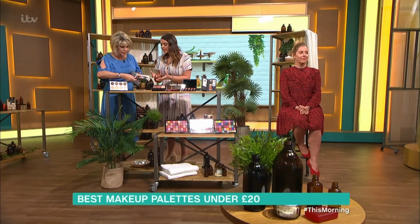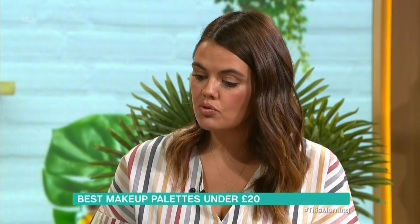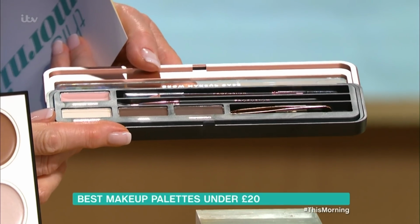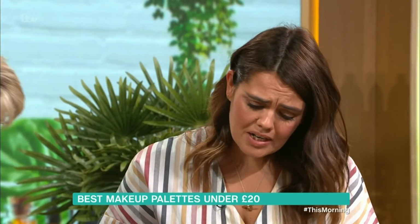Yeah, it's a really lovely little container, but also you can use all of those as eyeshadows, guys, as well. That's what everyone always forgets, is the fact that you can use the eyeliner as a pencil. And I just love the fact that it's all in one and you don't have to faff too much. I often lose my eyeliner, so I often use an eyebrow pencil. And how much is that one? So that is just £8. £8? So it's really, really good.